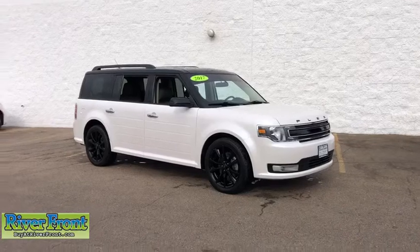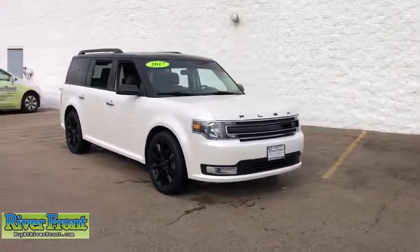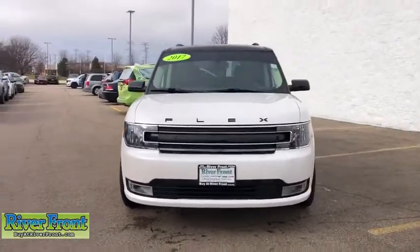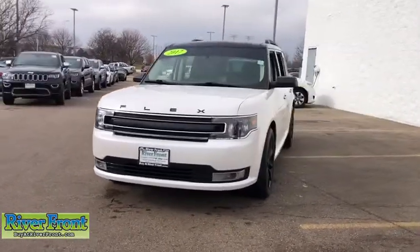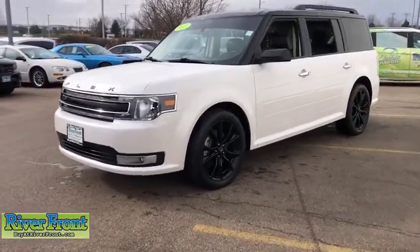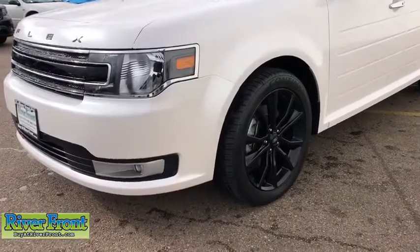Take a ride in the 2017 Ford Flex. Flex isn't just exciting to look at, it's exciting to drive. It hunkers down, puts a limit on lean. This vehicle has less than 50,000 miles. Here are some of this vehicle's great options.